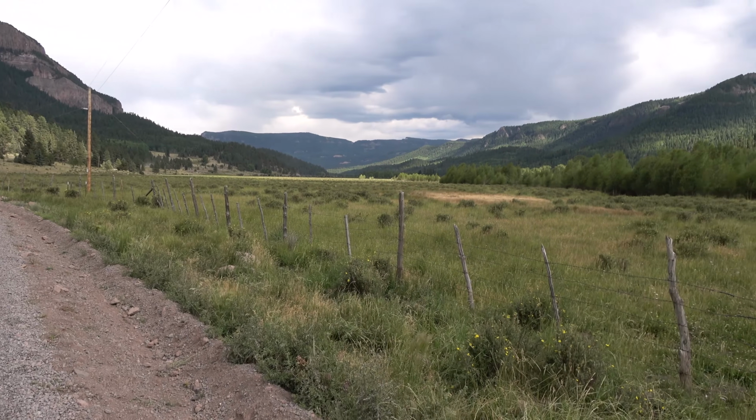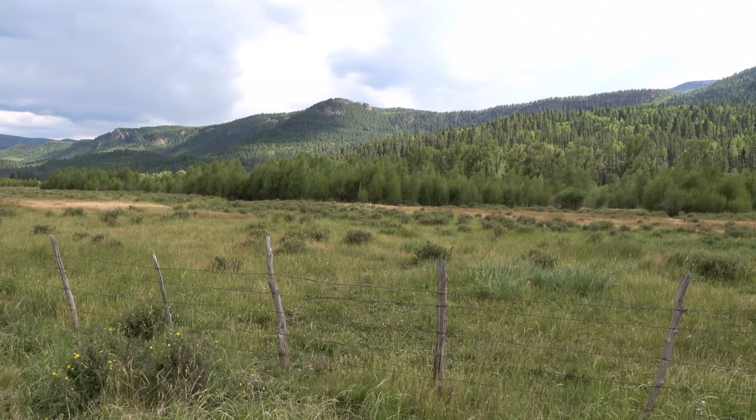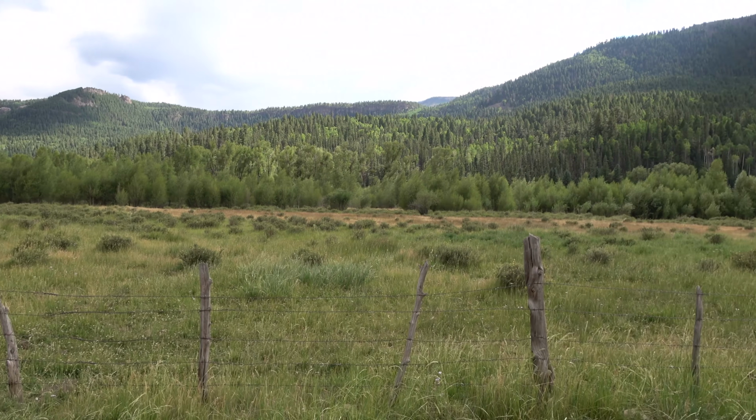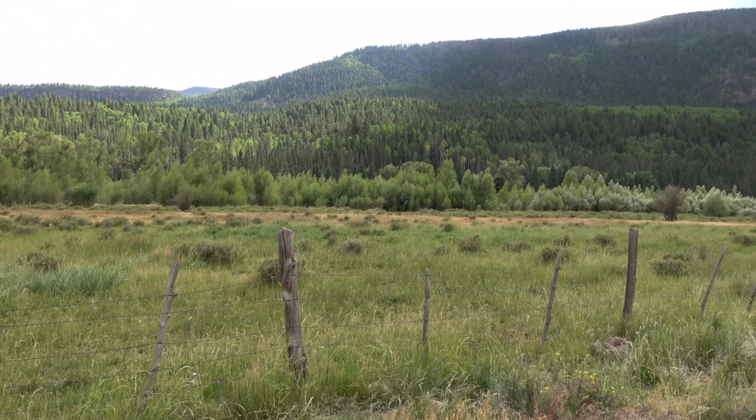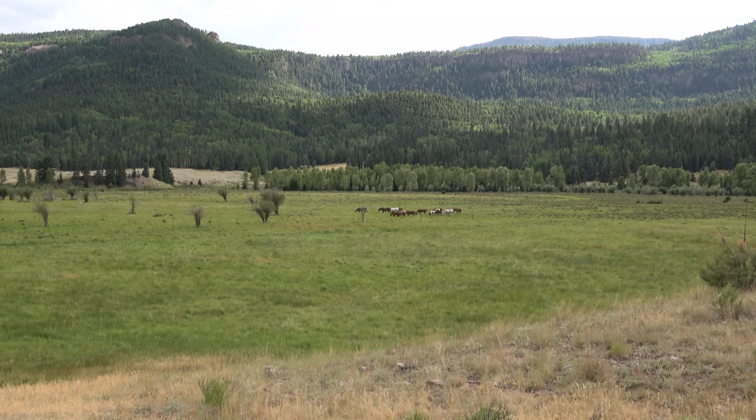Now we're getting towards the end here. I'm excited to show you this herd of elk. I was talking to a local, and he didn't know they got many herds of elk through there. He's actually never heard of it. So I don't know if it was a rare sighting or if they're just making a migration.